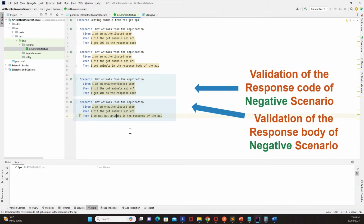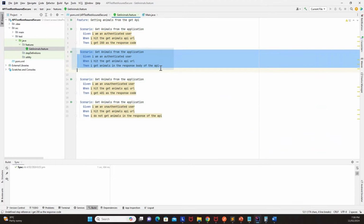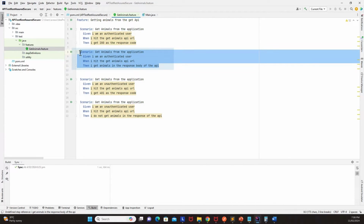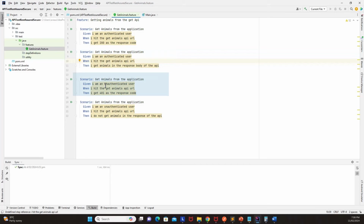animals. Okay, so just to reiterate, the first test case is a positive scenario and we are validating the response code in the response. The second test case is that we are validating the response body of the API. It's an authenticated user, it's a positive test, but we are validating the response body as well. The third test case is about a negative scenario, that we should get a 401 response code, unauthenticated user, unauthorized user.